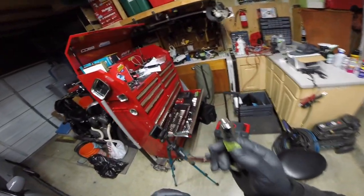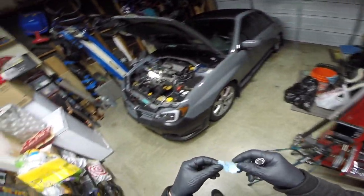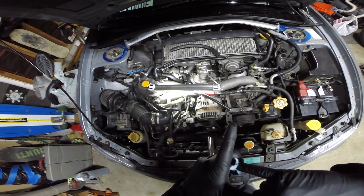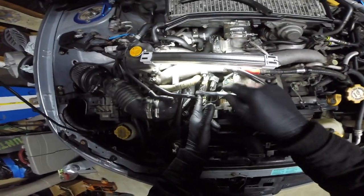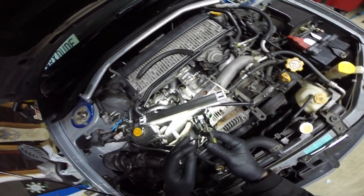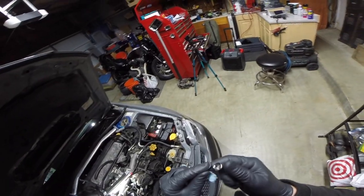I'm gonna show you guys a little trick of the trade here. So we take a little bit of paper towel, shove it in there a little, shove her on. Make sure she's lined up. There we go. Untwist her out. And we can retain our bolt with a cool little paper towel trick. Easiest trick in the book.